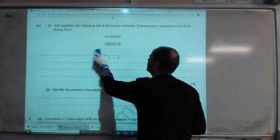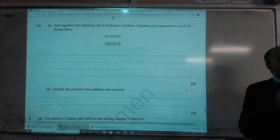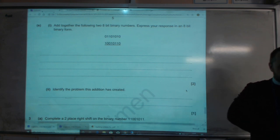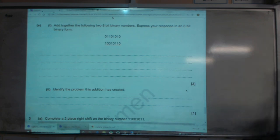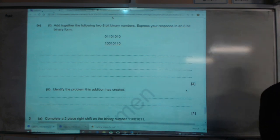Right, adding up. Again, they'll give you working marks for these questions. There were some very dodgy answers to this. There were people that probably thought they got the right answer, and I didn't mark it, or I put an X. It's because you didn't get the right answer. If we're adding 8-bit numbers, the answer is 8 bits. Your working out might generate more bits, but your answer needs to be clear.